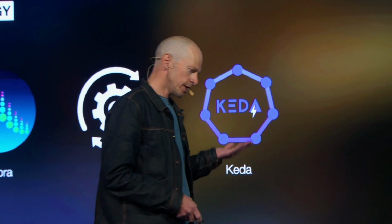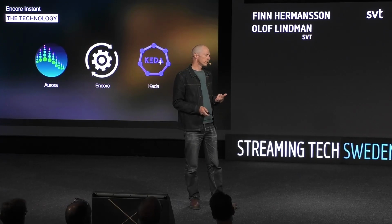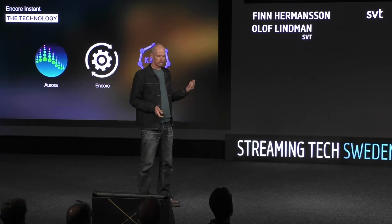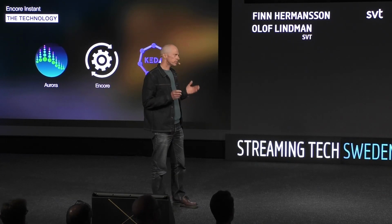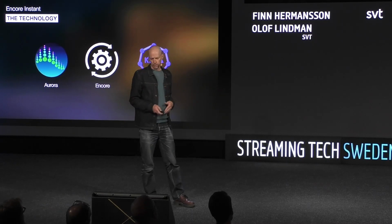So, as Olof said, at SVT, we run our own Kubernetes cloud called Aurora, and we use a technology called KEDA, which is an acronym for Kubernetes Event-Driven Autoscaler. Now, KEDA is triggered when the work queue reaches a certain length and will spawn as many Encore workers needed to complete the queue.